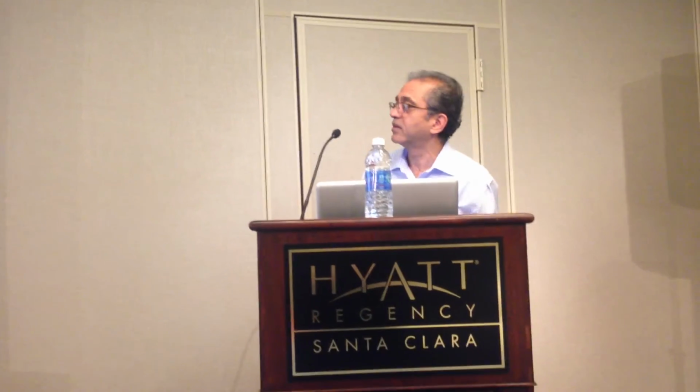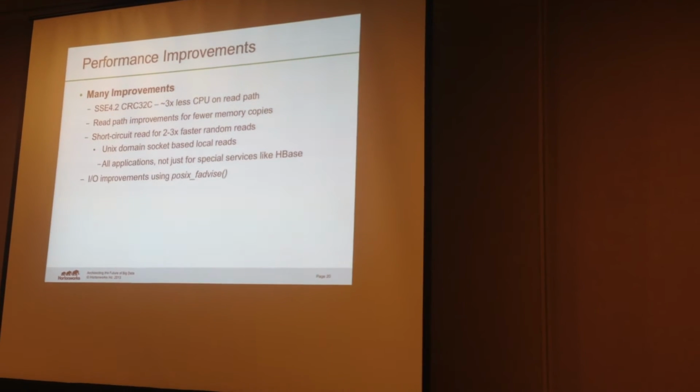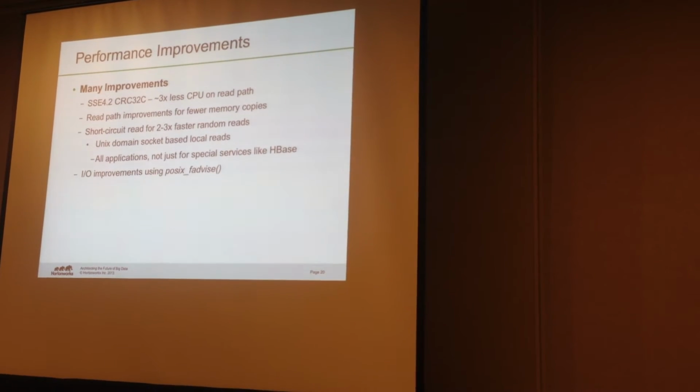The other thing we have done is I/O improvements via POSIX fadvise. One of the problems that occur in a system like Hadoop is that because you've got huge amounts of data and you're processing huge amounts of data, your buffer cache is typically useless. And the system is trying to put things in the buffer cache. So what we do is we use fadvise after a write to say don't bother caching this, or after a read, when we do the read ahead. That's one of the changes that has actually improved our performance quite a bit.